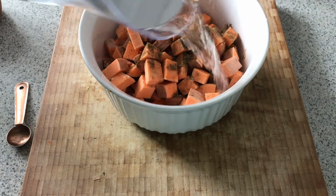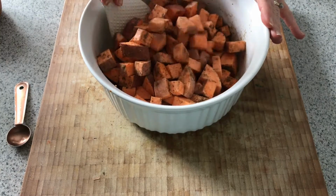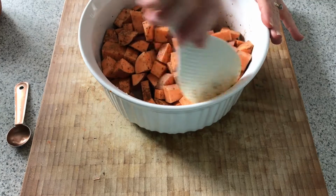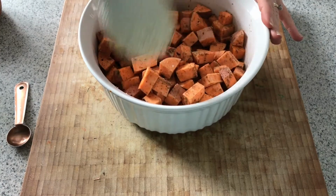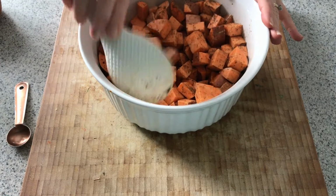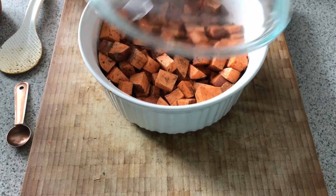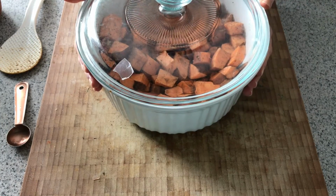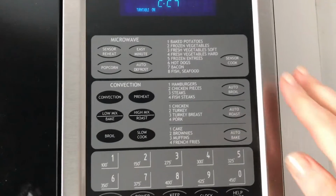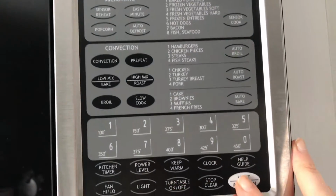Then I'm gonna add a little bit of water just to help out the steaming process, and it's better than using oil, and it helps the sweet potatoes get coated in all the spice mixture. Then I just put a glass lid on and take it over to the microwave. My microwave has a sensor cook function that allows me to cook hard vegetables, so I just set it to that and let it go.